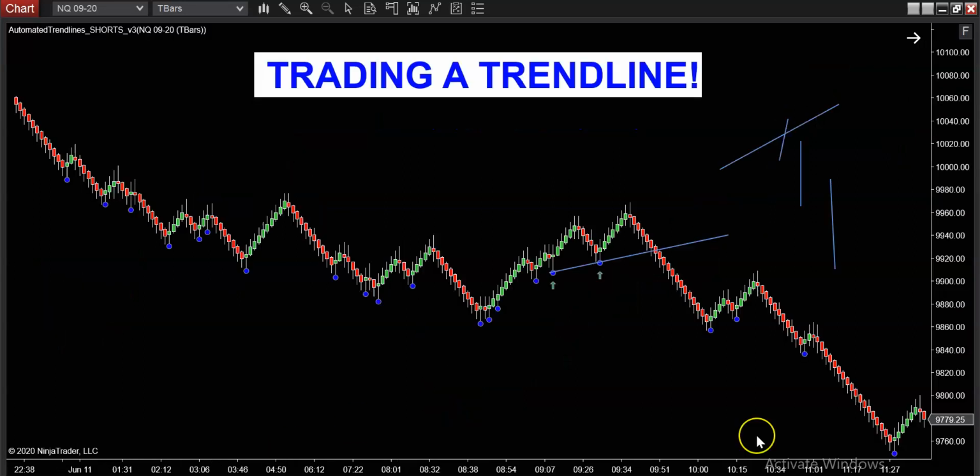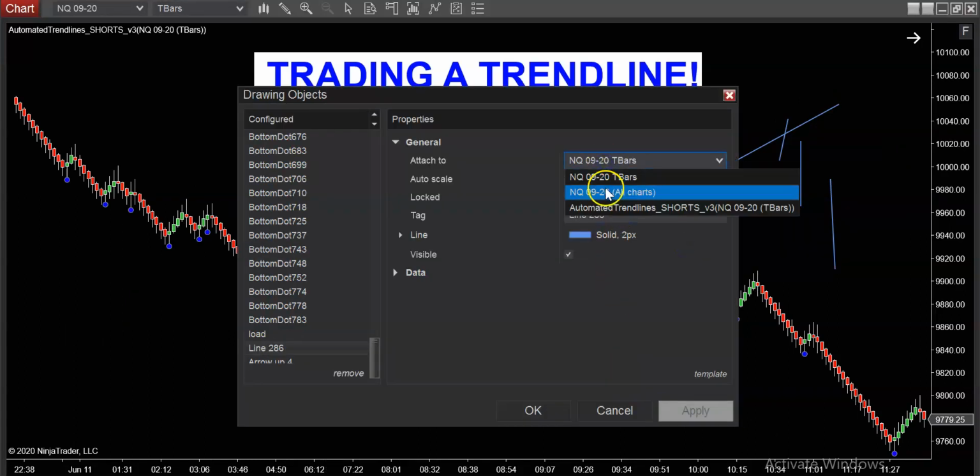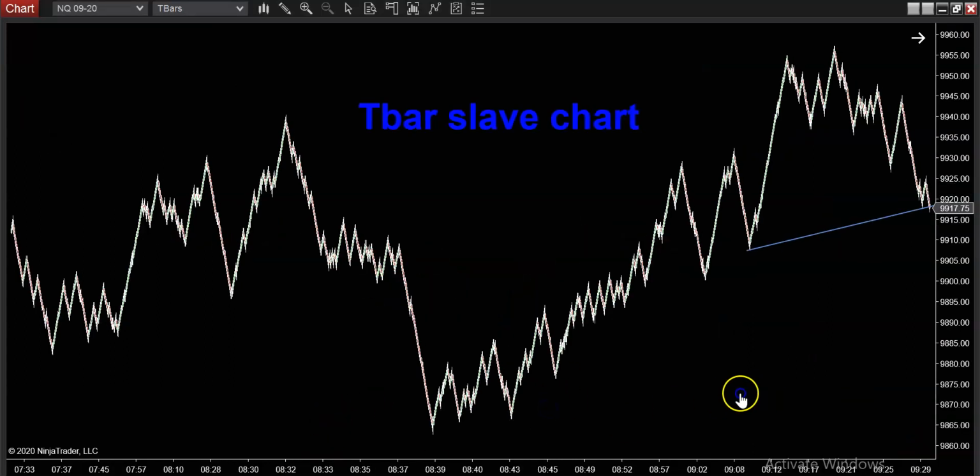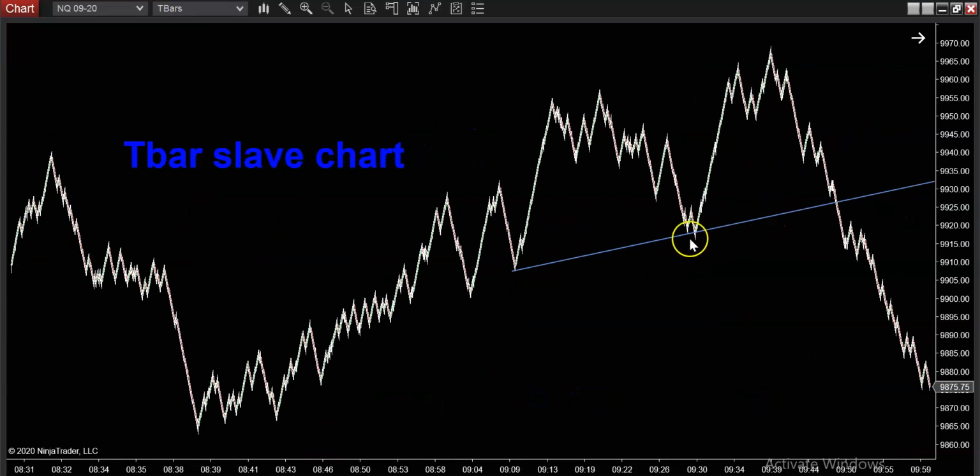And watch this. I'm going to go back to the master, and I'm going to pop this trend line into the slave with one click. I'm just going to hit the drop down, hit all charts like that. And now if I go back to the slave, check that out. There's the trend line, right?